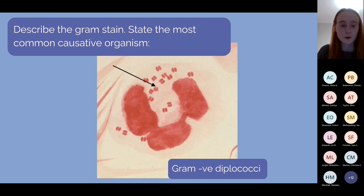I mean, we'll go through a few more gram stains. Oh, I'm sorry, I've put the answer on there. But what kind of organism do you think we're looking at here? Yeah, so this is your Neisseria meningitidis, so your gram-negative diplococci.